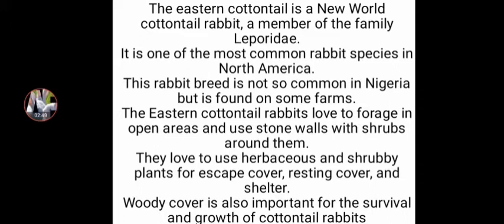The Eastern cottontail rabbits love to forage in open areas and use stone walls with shrubs around them. They love to use herbaceous and shrubby plants for escape cover, resting cover, and shelter. Woody cover is also important for the survival and growth of cottontail rabbits.